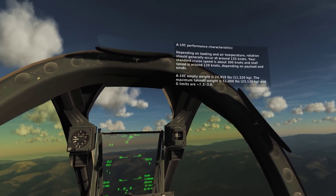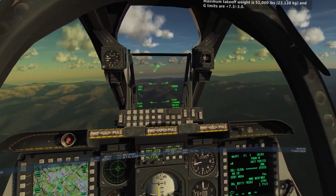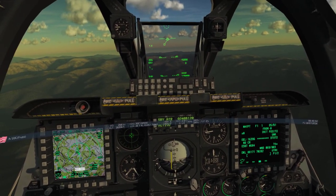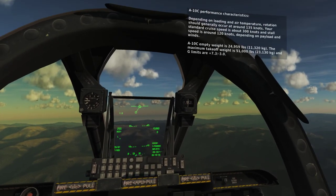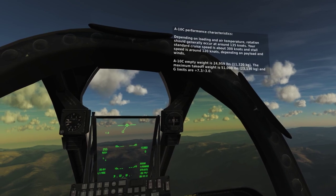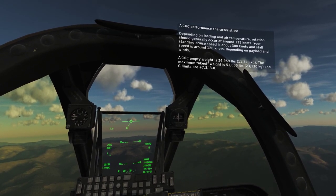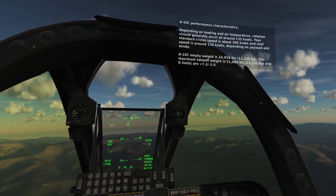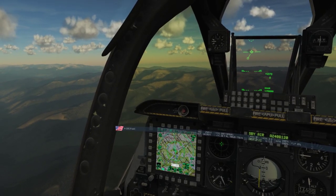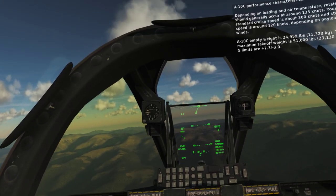A-10C performance characteristics. Depending on loading and air temperature, rotation should generally occur around 135 knots. Your standard cruise speed is about 300 knots, and stall speed is around 120 knots, depending on payload and winds. A-10C empty weight is 24,959 pounds, or 11,320 kilograms. The maximum takeoff weight is 51,000 pounds, or 23,130 kilograms. And G limits are positive 7.3, negative 3.0.